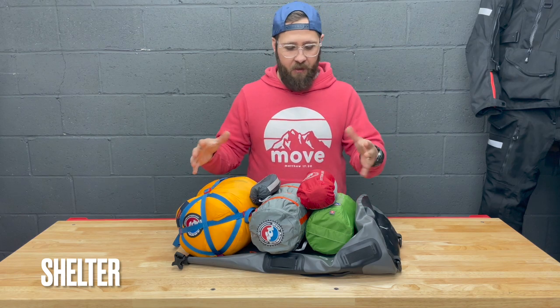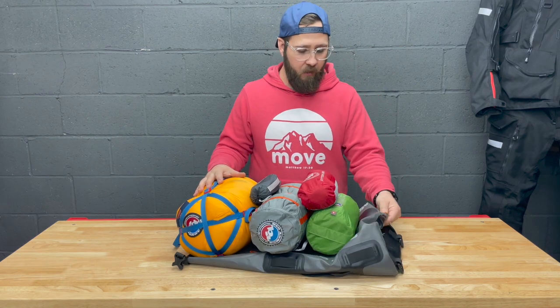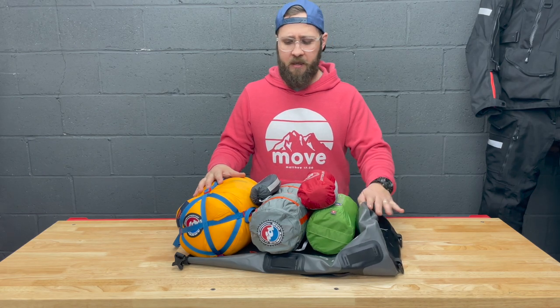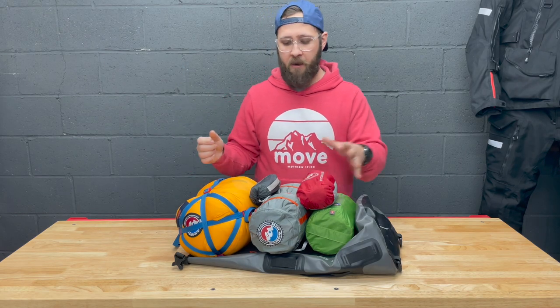All these items here I had packed in the top bag that goes under the beaver tail. This is a 22 liter Mosko Moto Stinger. Basically everything for shelter just rips right off the top and ready to go.